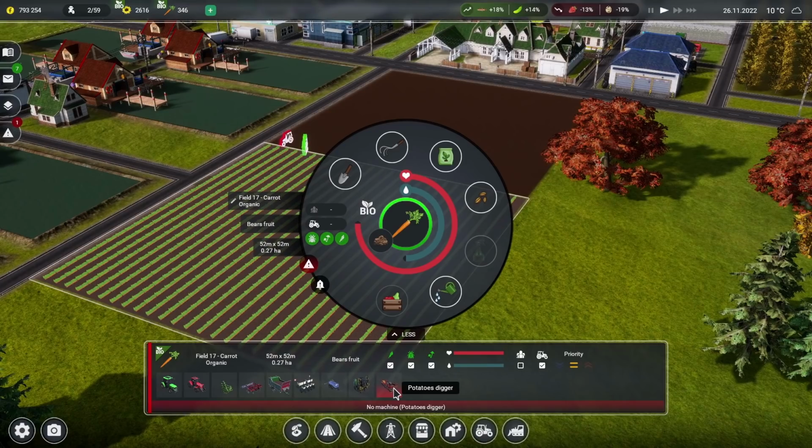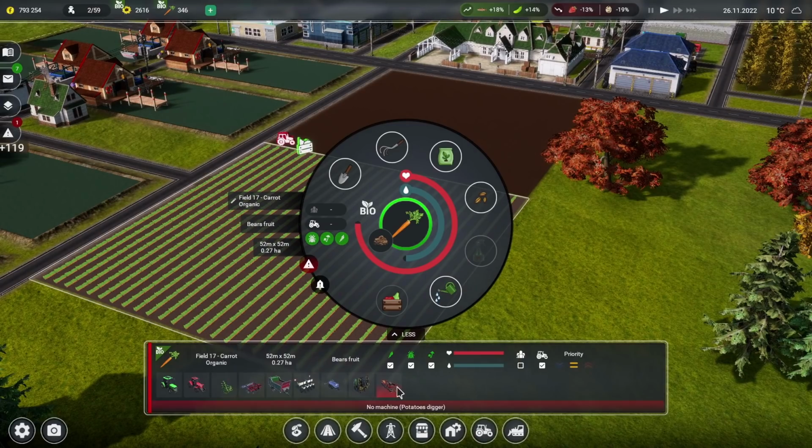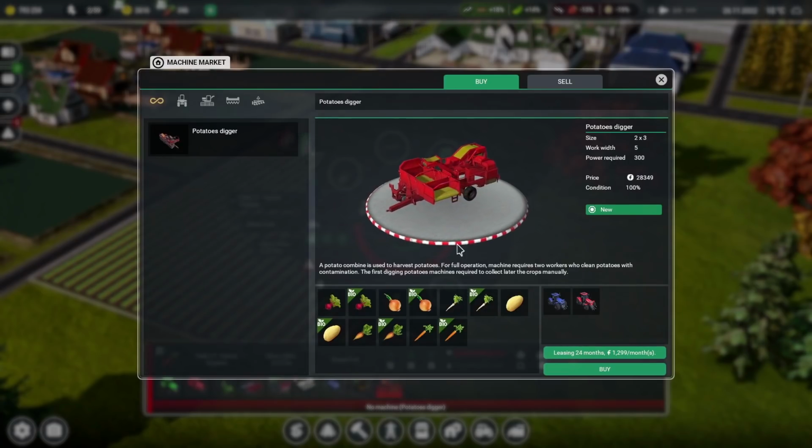Okay, the carrots. The lovely field of organic carrots is ready. They are bearing fruit. We are ready to go and get lots of lovely carrots out of the ground. But weirdly enough, we're stuck because we need a potato digger. Now, I've seen many a potato, and I've seen a carrot. They don't look overly similar. I don't quite know why we need a potato digger. Okay, somebody did say in the comments you can click that and it takes you to it. Oh, wonderful. That's quite handy. Yeah, you need a potato digger to get carrots.